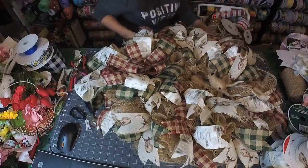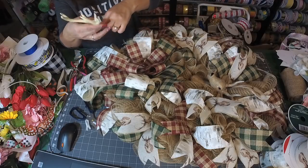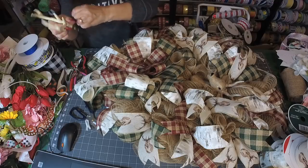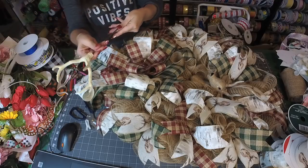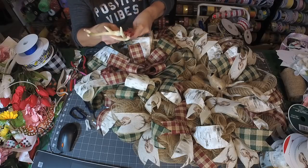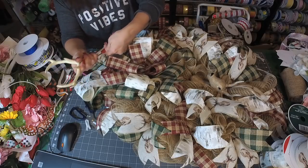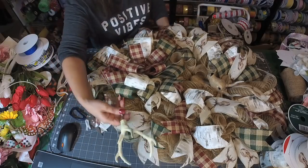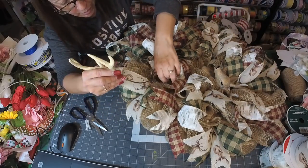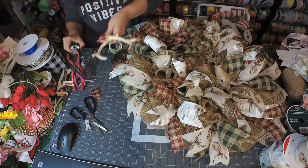All right, so all we have to do is add our antlers. I like spending time with y'all too. I really, really do. Now these are on wire, so they can be bent. So what I will do is I'm kind of angling them up just a little bit, and now I will zip tie these in, but for right now, actually let me cut these off just a little bit.